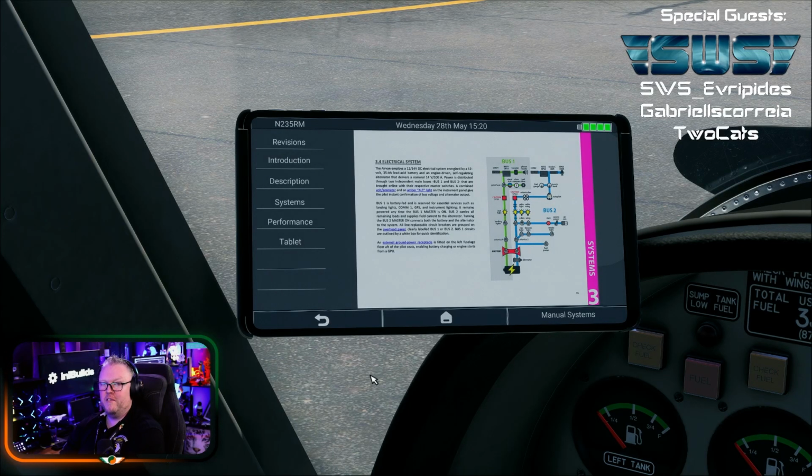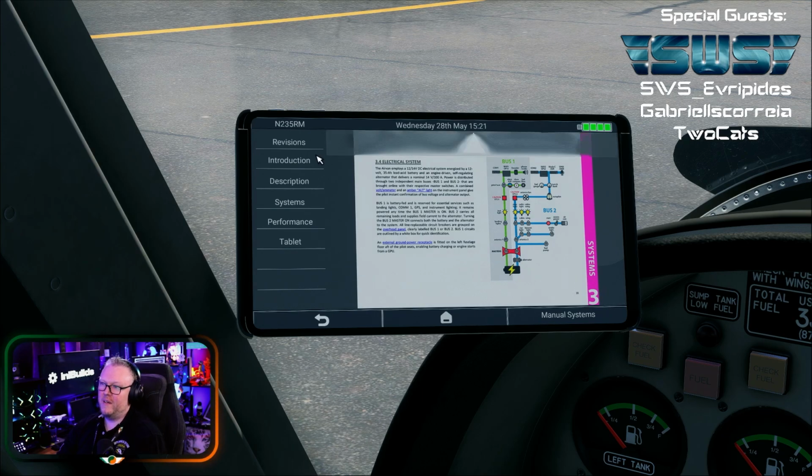You can call it the zoom in feature 2025. We can certainly consider that. There we go, sweet.